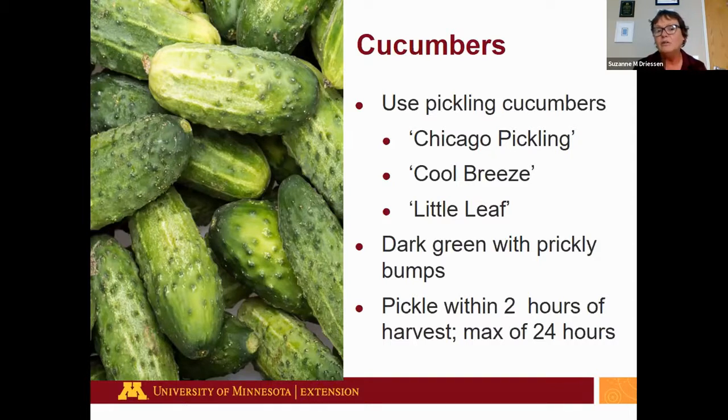For any fruit or vegetable, when you're preserving, try to do it within 24 hours of harvesting it. And vegetables will become soft as their pectin structure changes due to longer storage and microbial activity.